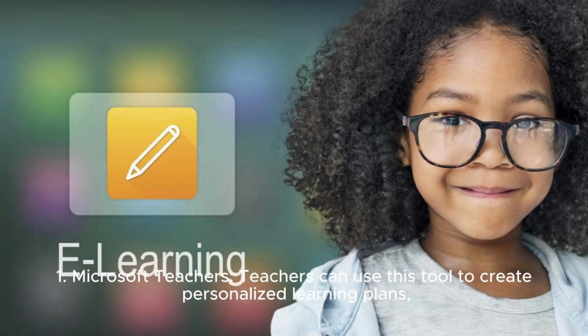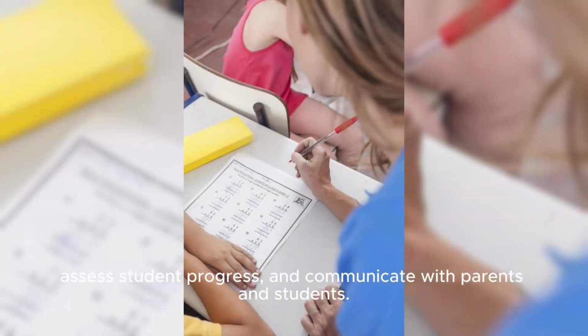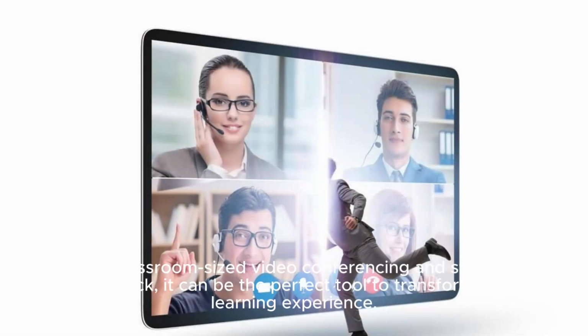1. Microsoft Teachers. Teachers can use this tool to create personalized learning plans, assess student progress, and communicate with parents and students. With classroom-sized video conferencing and student feedback, it can be the perfect tool to transform the learning experience.